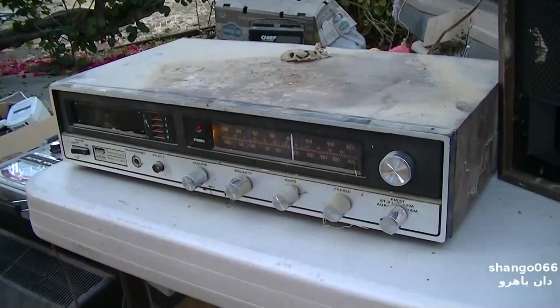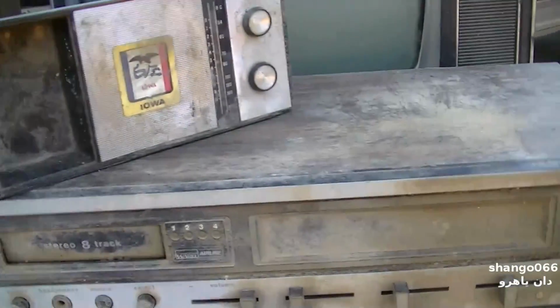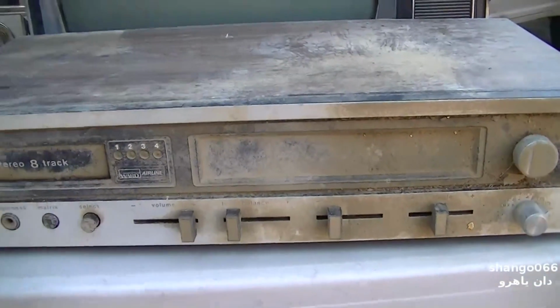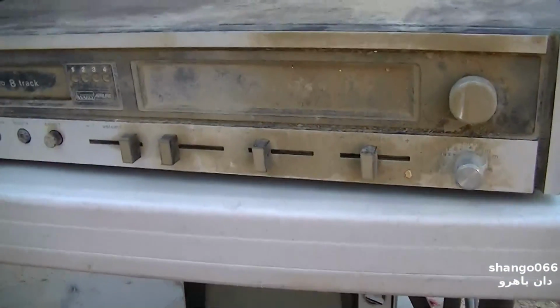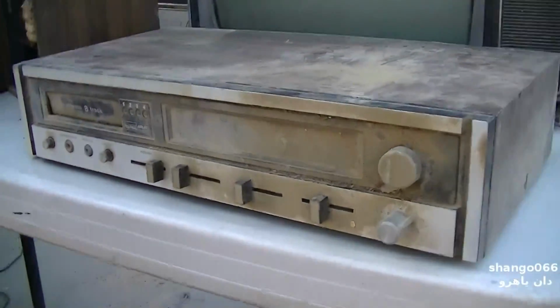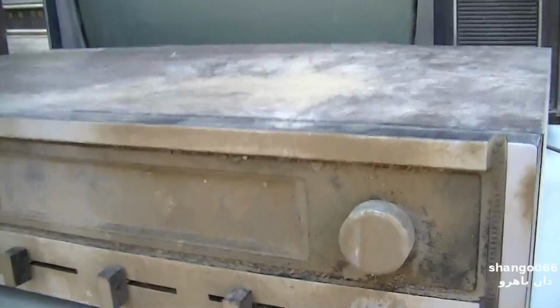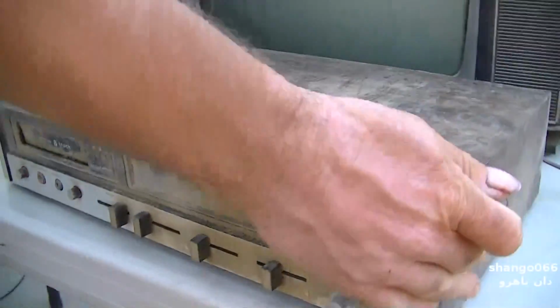1 watt per channel. You want to do this one over here? Okay, this is the next one. Basically the same thing with slide pots instead of rotary. Even the function selector's in the same place. Let's leave the camera rolling.